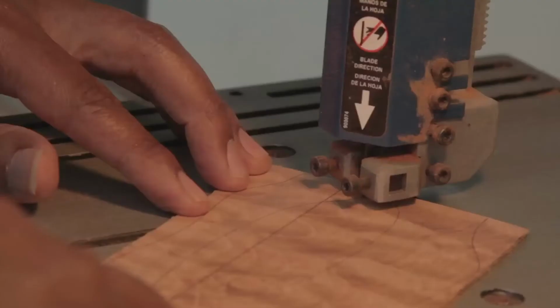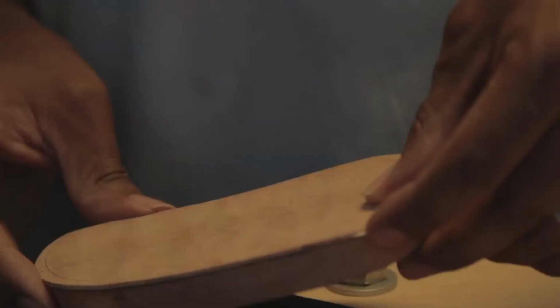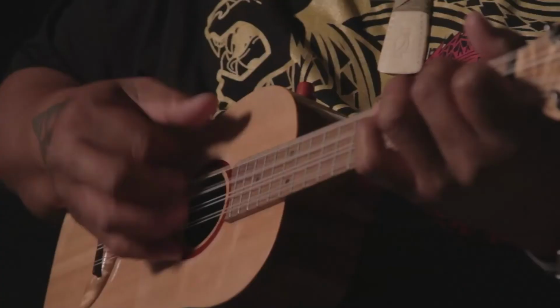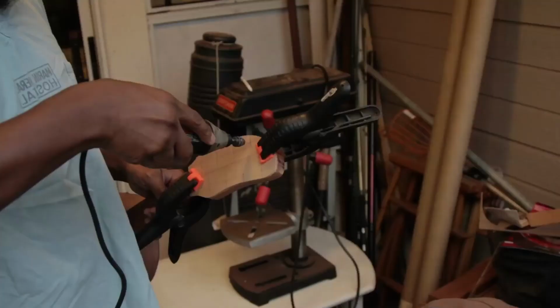You know what I really like? I think I like the R&D. I like the research and development. I like to experiment with different types of woods and see what I come up with as far as the tone. I like experimenting with bracing patterns and coming up with new and different ones that probably nobody ever thought of before, just to see what it'll sound like, just to see what it'll feel like. Because that is what really lends itself to the end product.